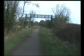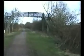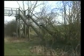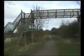What was it for? Just coming up to a footbridge. This was because a footpath came across the farmland and crossed the line, so this footbridge was put here years ago, late 1800s I should think, for safety for people to cross the line. That is of course when the line was busy with passenger traffic and freight traffic.